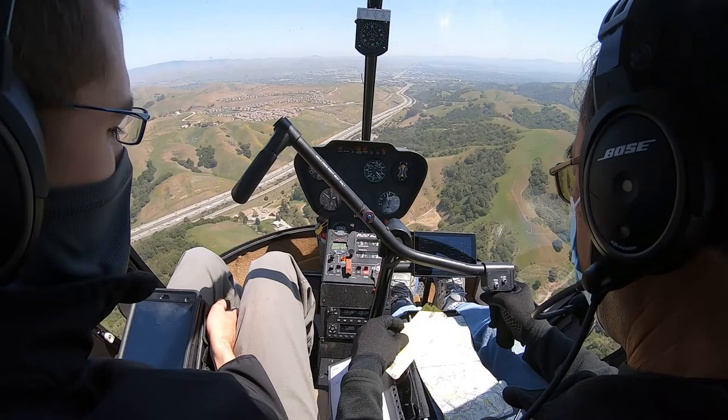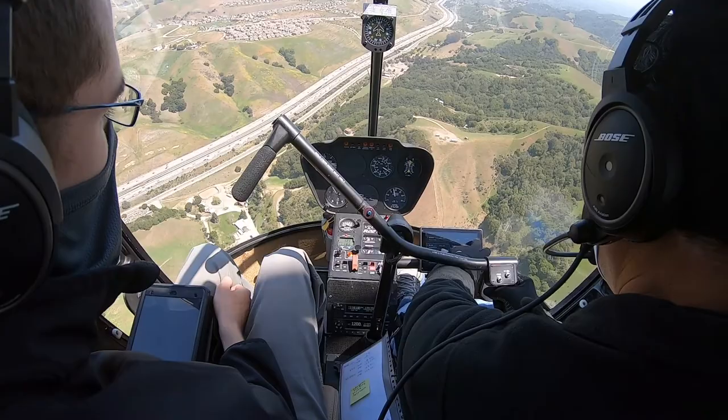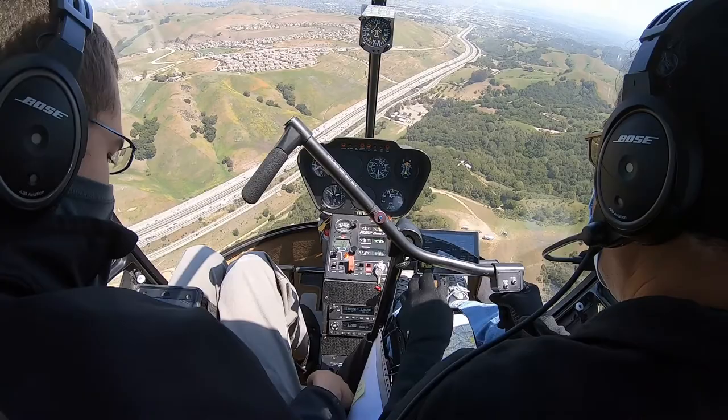32 X-ray, traffic ahead and to your left, 4 miles, northeastbound, 2000 indicated, type unknown. Frequency change approved, contact NorCal 125.35. 125.35, 32 X-ray, thank you.